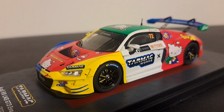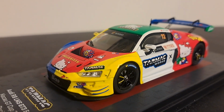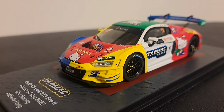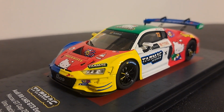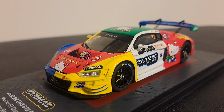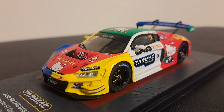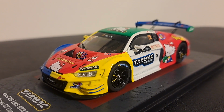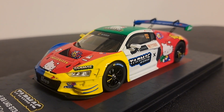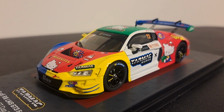Well, folks, after all the layers of packaging that you managed to undo, when you finally open up the car, this is what you get. A 1/43 scale Tarmac Works Audi R8 LMS GT3 Evo 2 that's sporting the Hello Kitty livery. Now, this 2022 Audi R8 LMS GT3 Evo 2 is the newest version of the R8, which was introduced in 1999 for the 24 Hours of Le Mans. And of course, if you know anything about the Audi R8, you know that it has a mid-mounted, naturally aspirated V10 engine producing 585 horsepower.